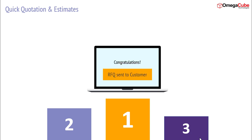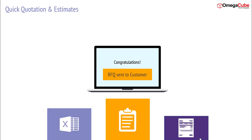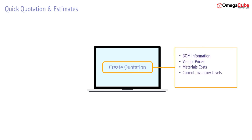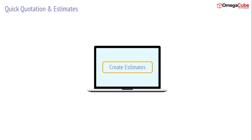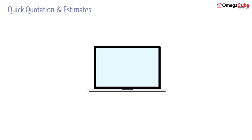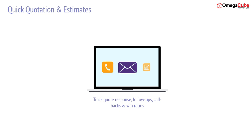In addition to this, OmegaCube ERP completely eliminates manual data entry on spreadsheets, notepads, and physical forms. They can access incoming RFQs, and quickly create accurate quotes by taking BOM, vendor prices, material cost, inventory levels, labor and machine availability etc. Detailed estimates can be prepared to support these quotes that includes operational costs, material costs, and outside services. Opportunities can be created in CRM and quote response, follow-ups, callbacks and win ratios can be tracked. Once approved, these quotes can be converted to sales orders at a click of a button.